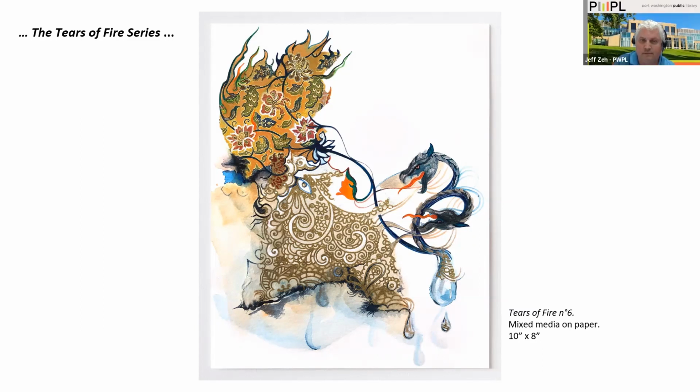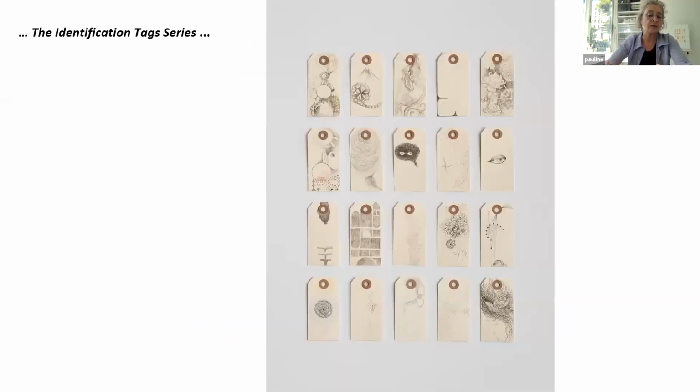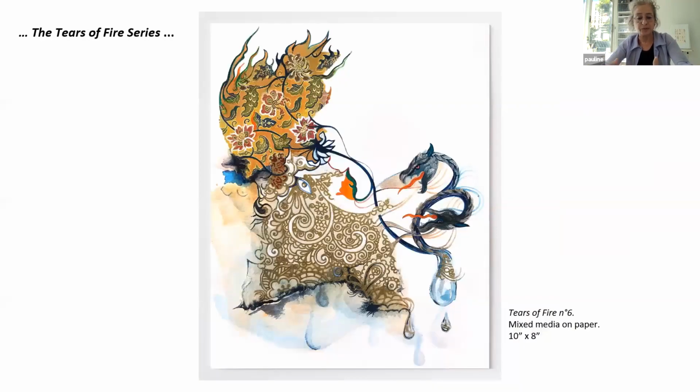Powerful, absolutely. So it's a mix of chaos, harmony, of fear and beauty. It's life.